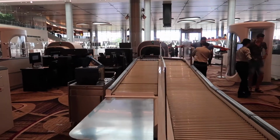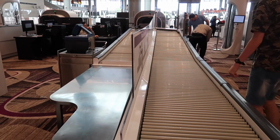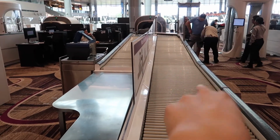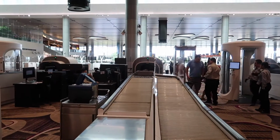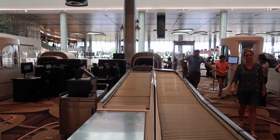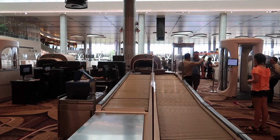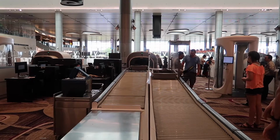As you can tell, this is the counter for the manual check and this is the automated one. So basically, if your luggage is all fine, if your check-in is all good, they go through here. Just watch it turn. So this one apparently is meant to be fine, so it goes to the right. Perfect.